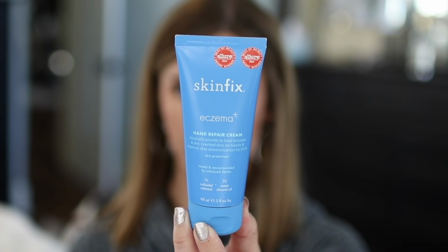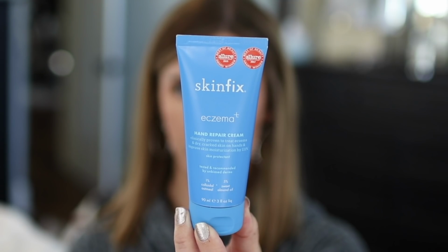This is the Eczema Hand Repair Cream. I don't have eczema on my hands, but I love a good nourishing hand cream that's not greasy, and this is it. It's really great. It also helps nourish the cuticles. I've just really loved these products a lot. I'm really glad to have kind of dipped my toes into the brand a little bit more.